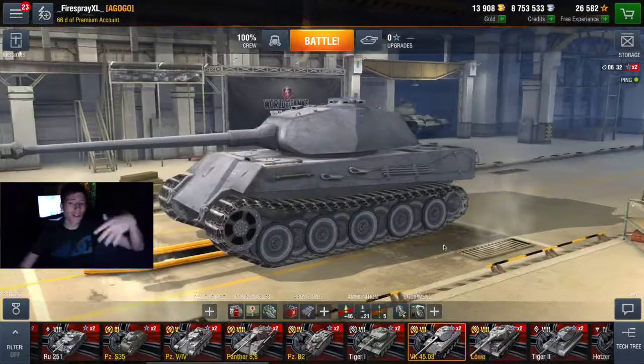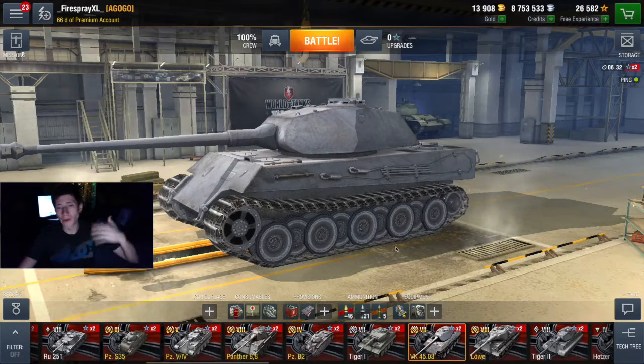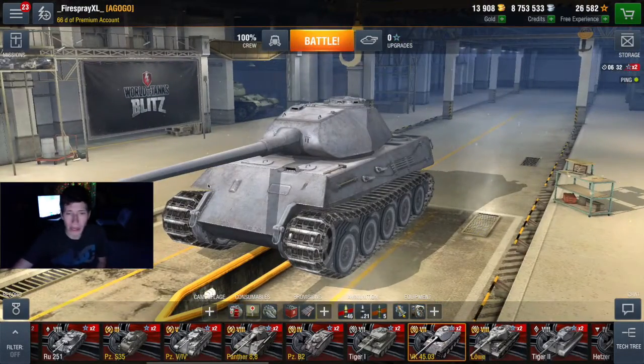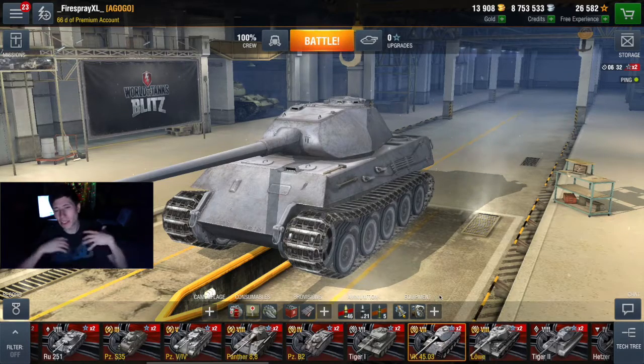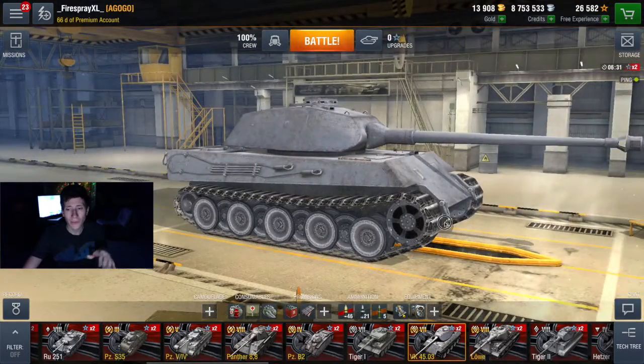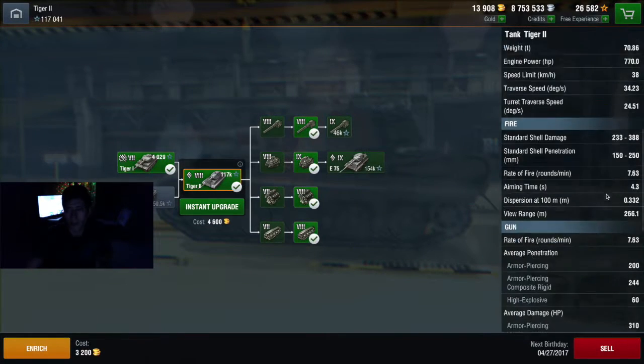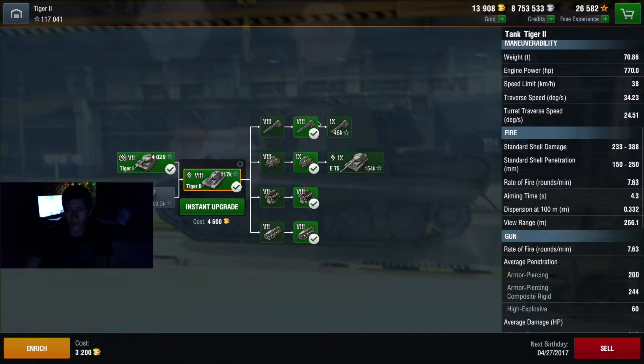So again, essentially it is the Tiger II with its stock configuration as far as the gun. It's just an 88 millimeter, which I was actually kind of shocked to see personally. I thought for the longest time that it had the 10.5 centimeter like the Tiger II does on its upgrade. I personally thought it was getting this gun or this gun.